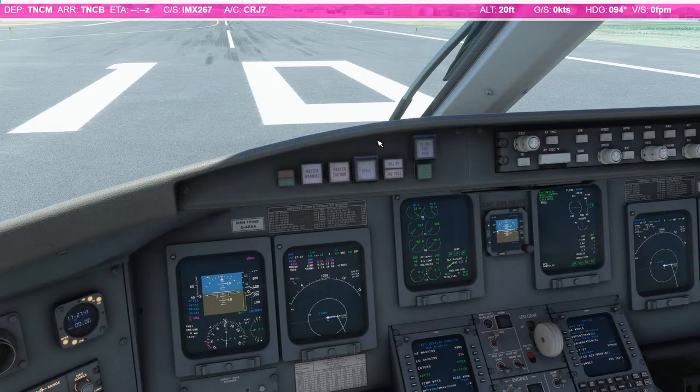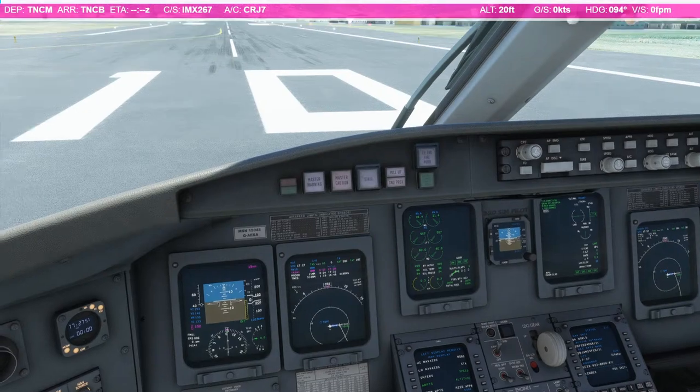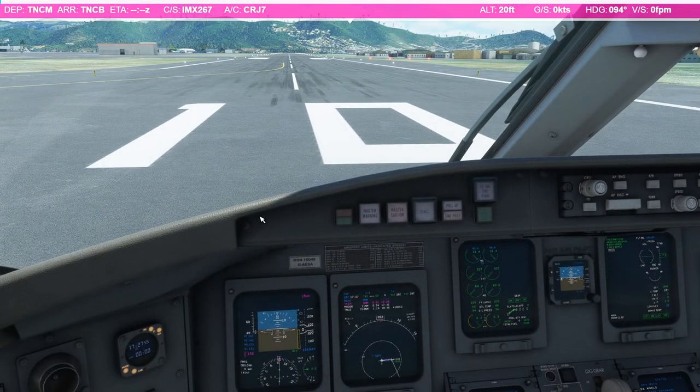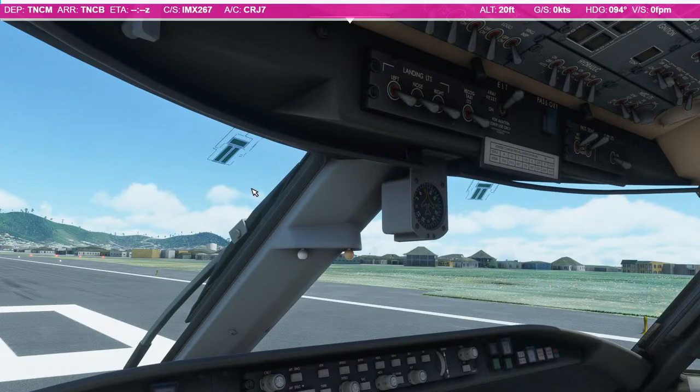We're going to go, there we go, heading. That's what I need to align the heading bug. So that's in front of us. So we're going to take off. We just turn right south once we're in the air. The wind is going to push us away from the island. And we're going to rotate at 133. We can retract the flaps at V2 plus 12 and then again at V2 minus 15, which will probably bust straight through really, really quickly. This plane is very fast.